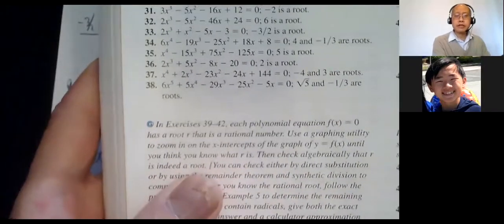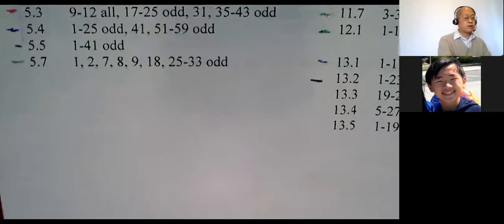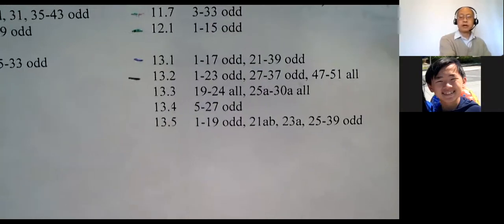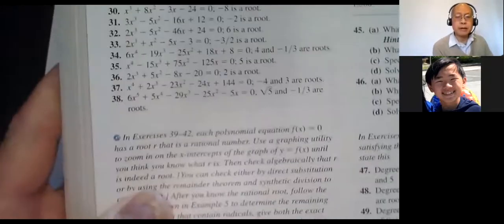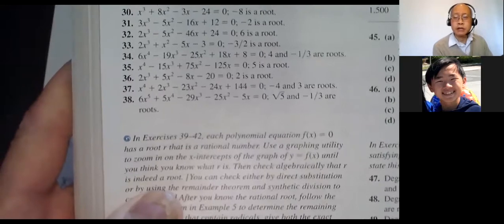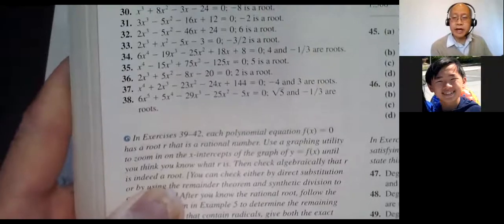You look generally at 37, the last one. And then, yeah, I guess I can mark off 13.3. I already finished 47 to 51, right? 37, x to the fourth plus blah, blah, blah. Aha, they give me two solutions. Negative 4 and 3 are roots. Roots mean solutions. So I'll divide out the negative 4.